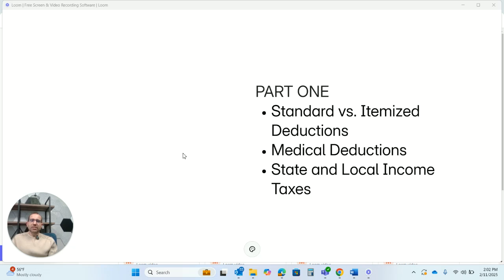State and local income taxes. So those are everything from your property taxes that you pay on your personal residence or investment property, to DMV fees, to also state taxes you pay, things like sales tax or state income tax that you pay through withholdings, through your W-2, or estimated payments.